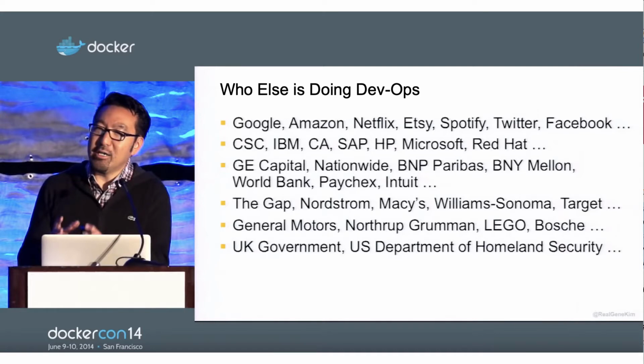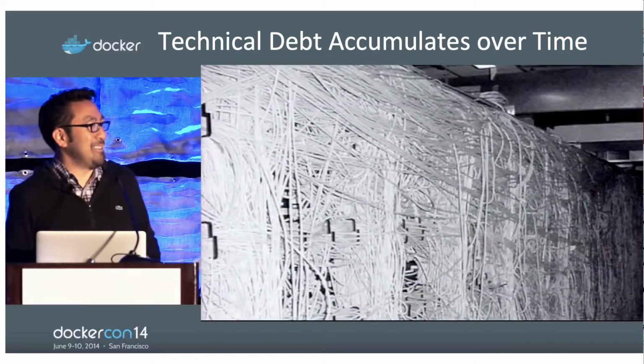So who else is doing DevOps? Almost all the large companies. Even GE Capital, Nationwide, they're all trying. The Gap, Nordstrom, General Motors, lots of companies doing DevOps.